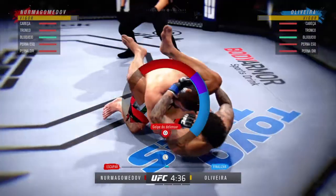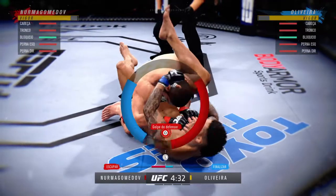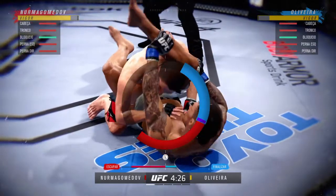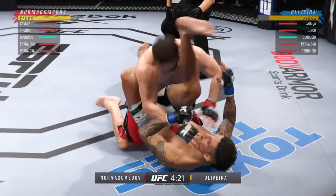Now he's attacking the triangle. Triangle looks pretty tight, DC. I'm no Brazilian Jiu-Jitsu black belt, but maybe not good here. No, it looks like it's getting in deep. Oh! All right, so he postures up. Nicely done.